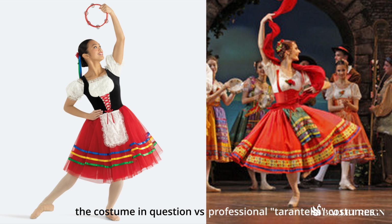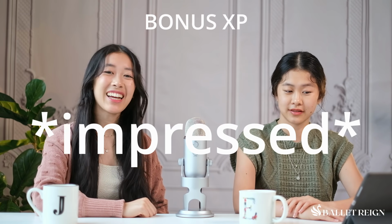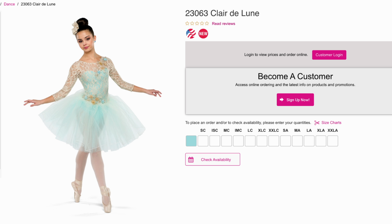I don't know. They definitely got it right with that little corset thing with the white underneath, the little puff sleeves, the apron. Not too bad at all. I would just switch out the tambourine for a wooden one with a proper leather skin over it. That's basically all the changes I would make. But overall, silhouette-wise and the little details and stuff, it's pretty spot on actually. They got the overall look down. I'm impressed.